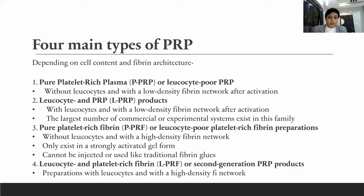The third one is the pure platelet-rich fibrin or leukocyte-poor platelet-rich fibrin preparations. They do not contain leukocytes. They have a high-density fibrin network. It only exists in the strongly activated gel form. It cannot be used or injected like traditional fibrin glues. And the fourth one is the leukocyte and platelet-rich fibrin or second-generation PRP products. These preparations come with the leukocytes and a very high-density fibrin network.